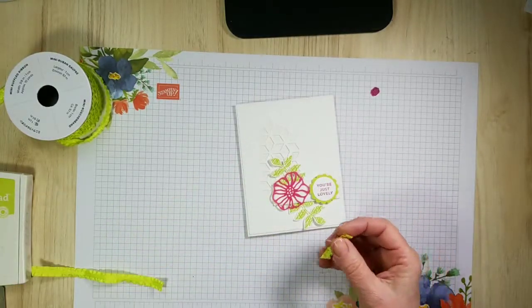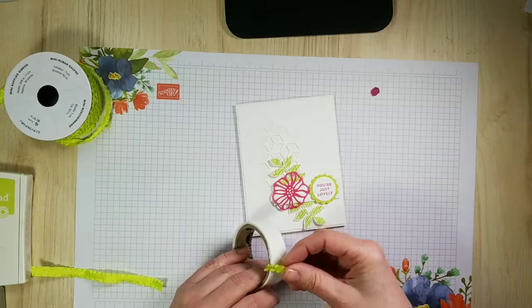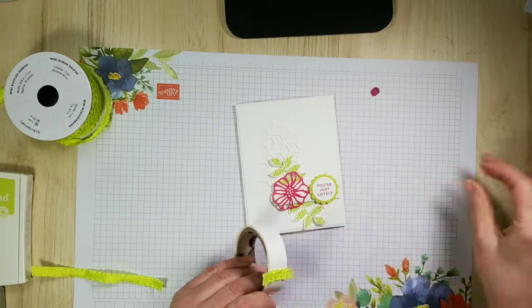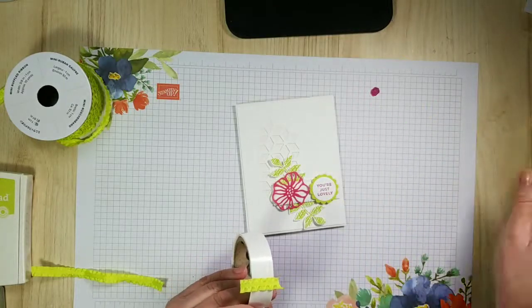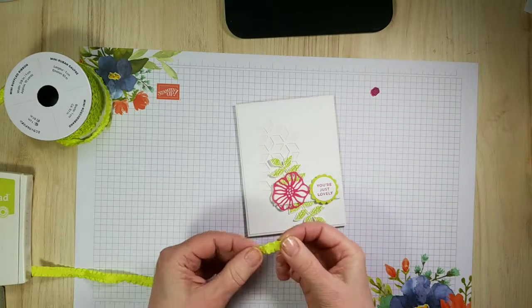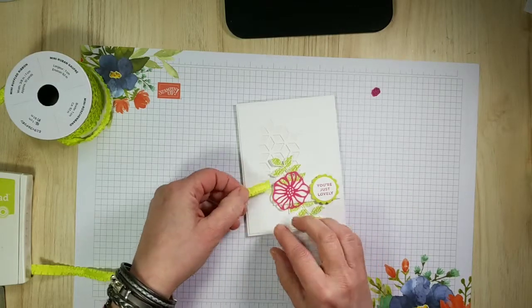Okay, and back to the glue dots. I find when I have used the Tombow, if it seeps through the ribbon and you can see it, it kind of wrecks your ribbon. You don't want that.